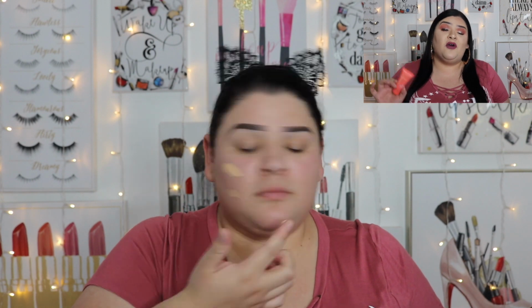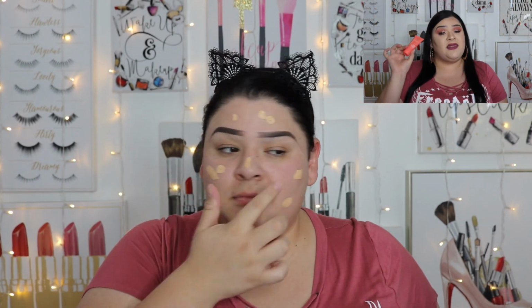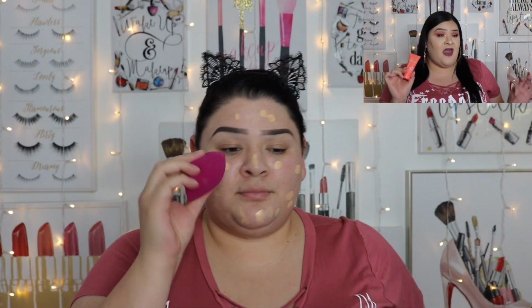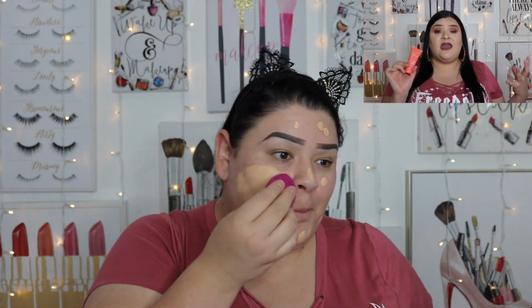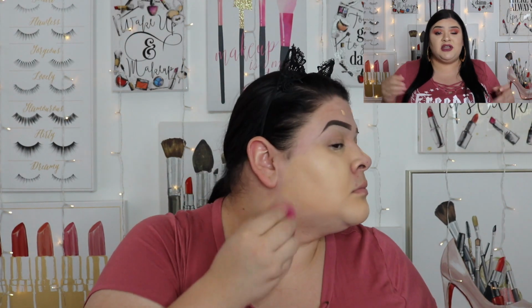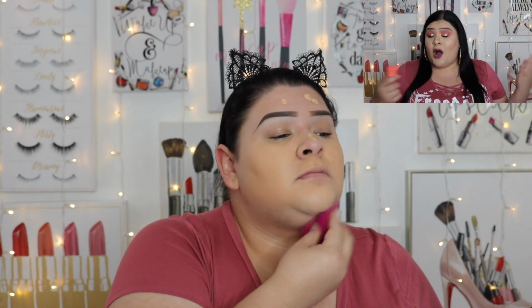Now, in terms of being full coverage, I feel like this is one of the most full coverage foundations that I have tried and that I have in my collection now. And not so much because it's heavy or thick. It's more because it has very high pigment that gives you that coverage. Other foundations give you the coverage by being thick on the skin. This one is lightweight and it gives you the coverage, which I think is the best of both worlds. It is recommended for all skin types.